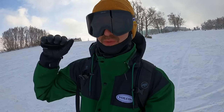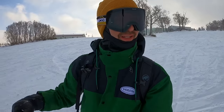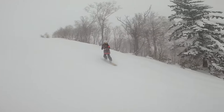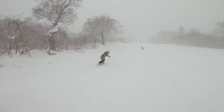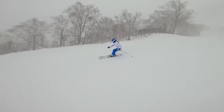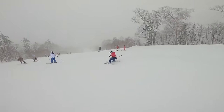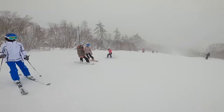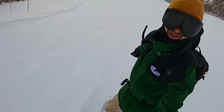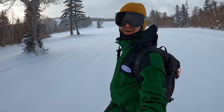This is a great wide open course here right off the top. Really plenty of room for everybody to do lots of wide carving turns. Also a great place for the family. Myself. Wow.